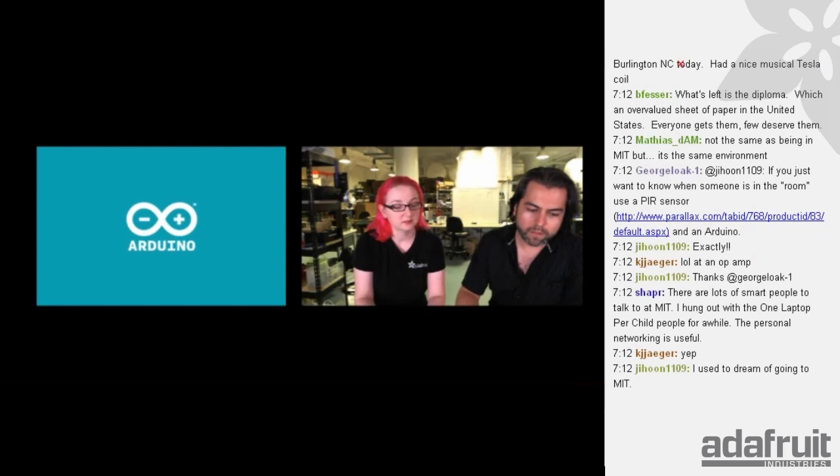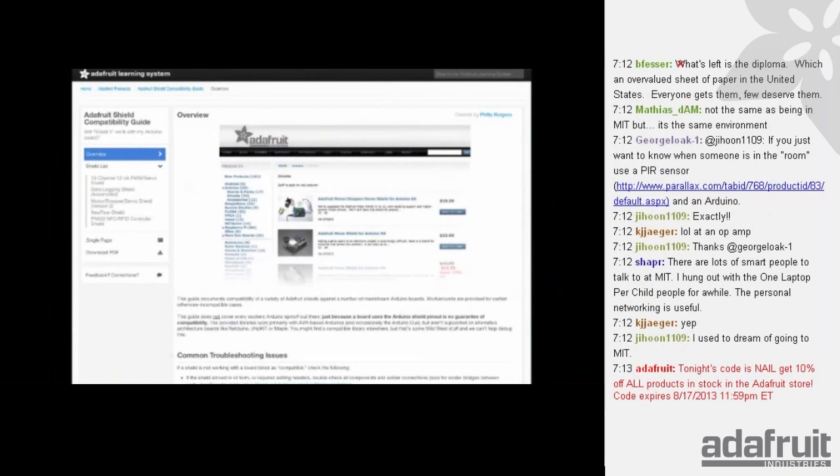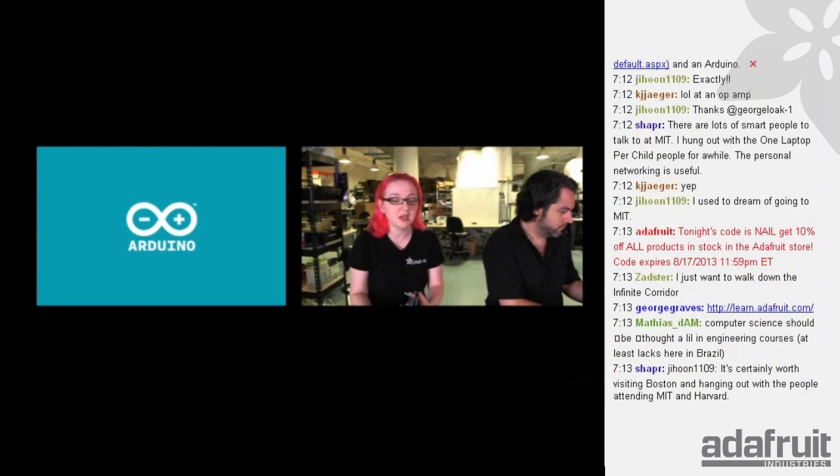This is a guide to help people who were trying to figure out which shields that Adafruit makes are compatible with which Arduinos. We have this information in the shield guides too, but we also wanted to have it in one place, so we could refer people to one URL when they kept asking, hey, what pins are used and what's compatible with what?